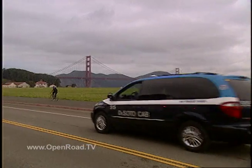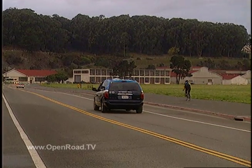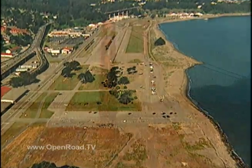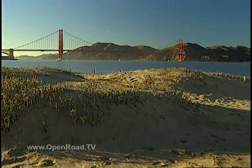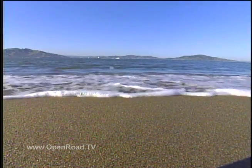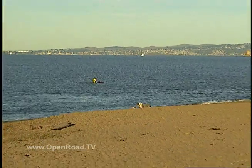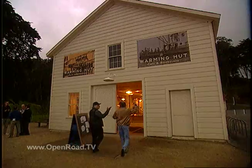And that's just what Buzz has in mind, pointing the taxi toward the Presidio's Crissy Field. Once a military airstrip, Crissy Field is now a jewel of San Francisco's waterfront. 100 acres of wild shoreline and restored marshland within the Golden Gate National Parks. This is one of my favorite spots down here, right by the bridge. And beautiful.